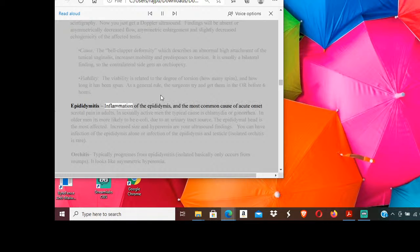Epididymitis, inflammation of the epididymis, and the most common cause of acute onset scrotal pain in adults. In sexually active men the typical cause is chlamydia or gonorrhea. In older men it's more likely to be E. coli, due to a urinary tract source. The epididymal head is the most affected. Increased size and hyperemia are your ultrasound findings.